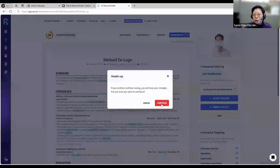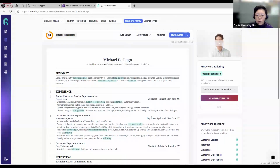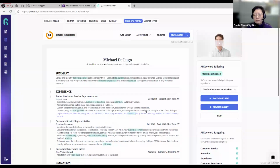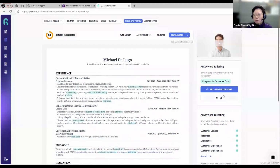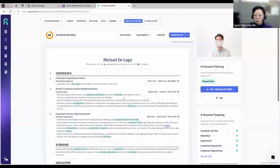And also, if you don't want a generated bullet in a particular section, you can remove it and ask it to generate the bullet in a different section. Also, you can skip some keyword, or you don't have to always generate new bullet. Say, I just add it into my existing bullet, and it will recognize it.